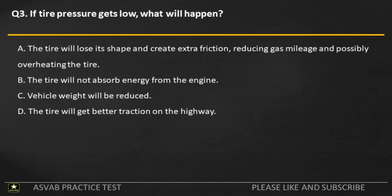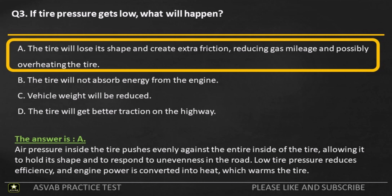Q3. If tire pressure gets low, what will happen? A. The tire will lose its shape and create extra friction, reducing gas mileage and possibly overheating the tire. B. The tire will not absorb energy from the engine. C. Vehicle weight will be reduced. D. The tire will get better traction on the highway. The answer is A. Air pressure inside the tire pushes evenly against the entire inside of the tire, allowing it to hold its shape and to respond to unevenness in the road. Low tire pressure reduces efficiency, and engine power is converted into heat, which warms the tire.